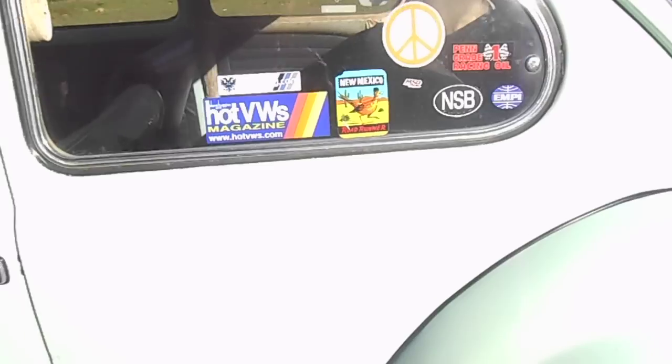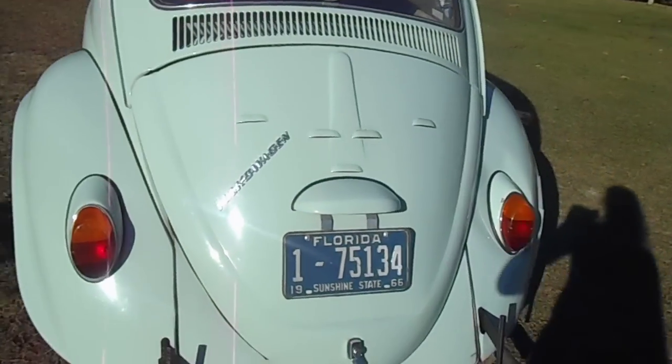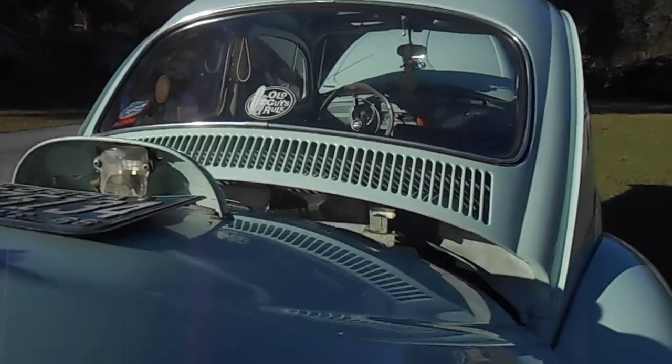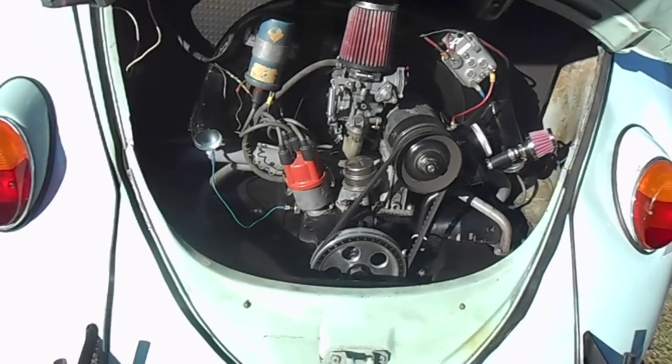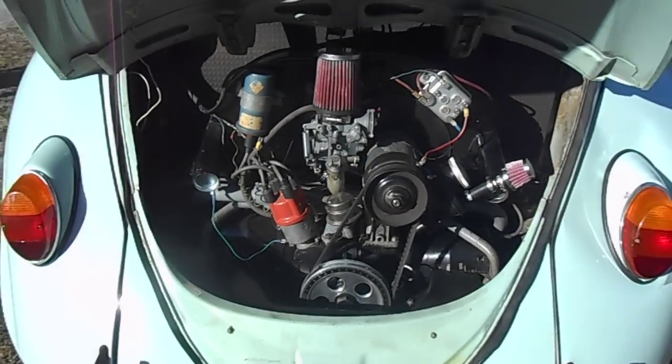Alright. For those of you guys that are into Volkswagens, oh look, you get my shadow too. How great. This motor's got a couple hundred miles on it. It is a fresh VW Darrin build. Rebuild. Runs like a champ, of course.